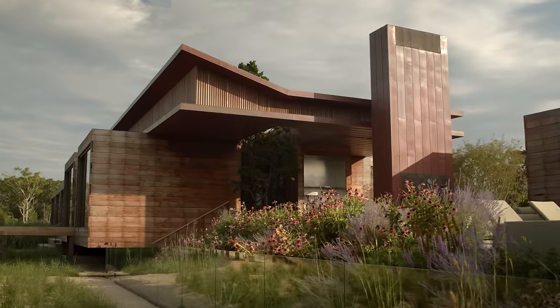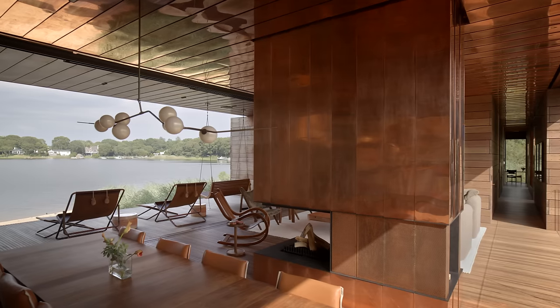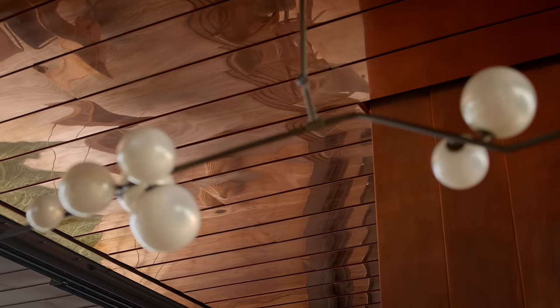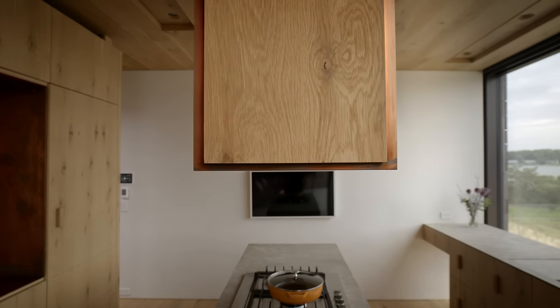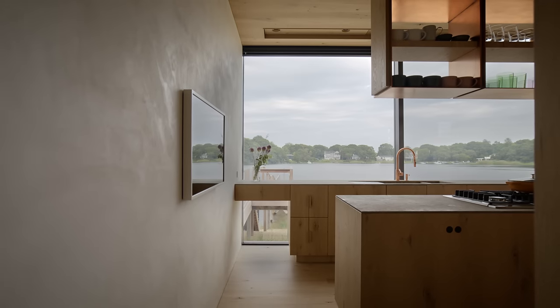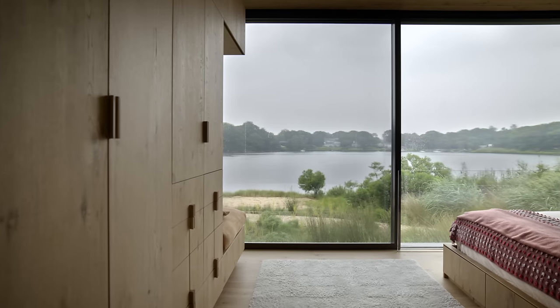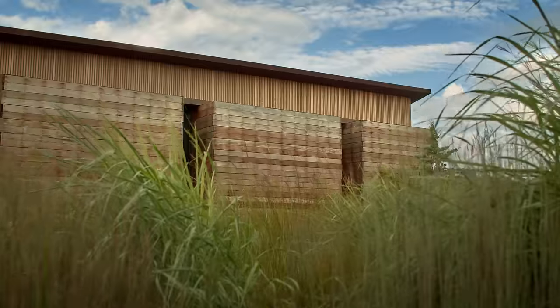The interiors of each pavilion are a contrasting palette of materials. There's a bleached white oak on the ceilings and floors, a plaster on the walls. Everything's very light and refined compared to the exterior materials that are much more rugged.